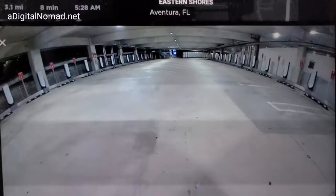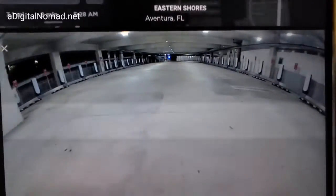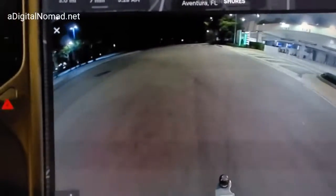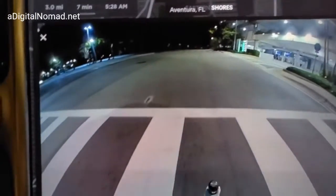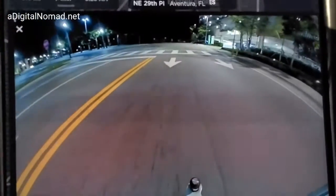3 in the morning in Florida. Do you hear that? Never seen this place empty before like that. Look at my screen. You probably notice it's skipping like this. I'm gonna have to reboot the computer. That's not normal.